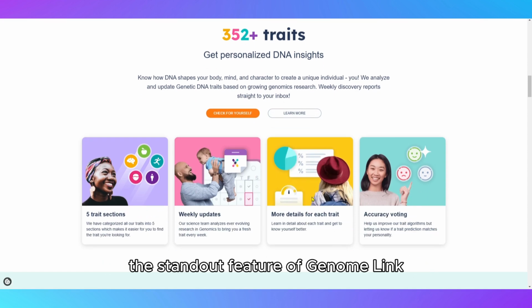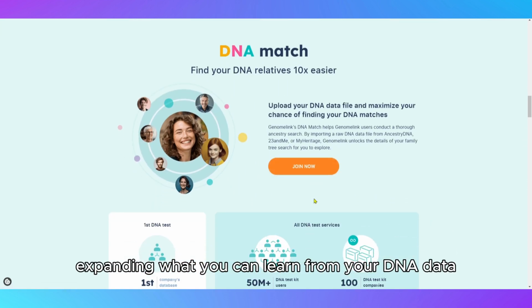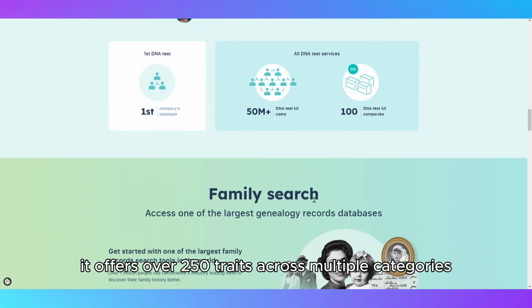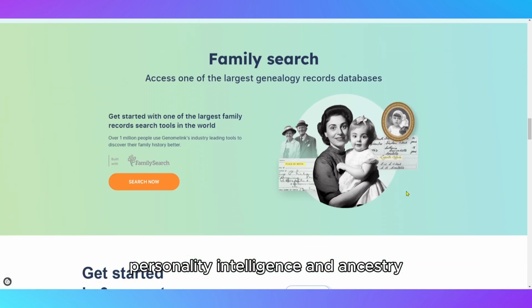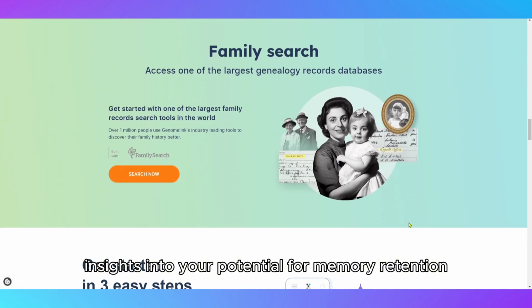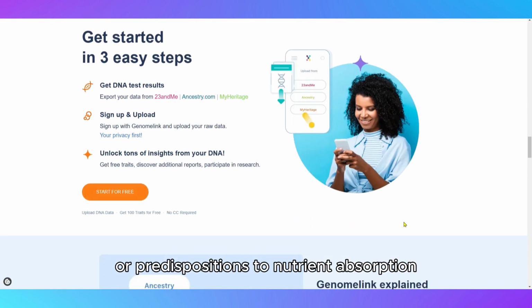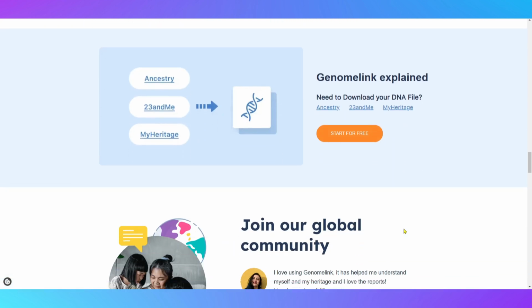The standout feature of Genomelink is its focus on expanding what you can learn from your DNA data. It offers over 250 traits across multiple categories, such as nutrition, fitness, personality, intelligence, and ancestry. Examples include insights into your potential for memory retention, creative abilities, social behaviors, or predispositions to nutrient absorption. The platform is user-friendly, presenting these traits in an engaging and easy-to-digest manner.